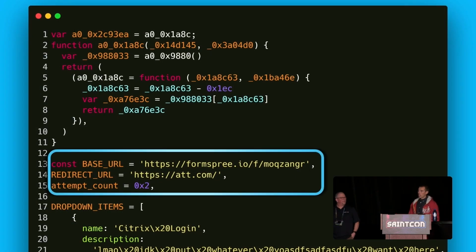You can see here, this is another phishing campaign. There's a bit of obfuscation going through it, but you can see there's a base URL of formspree.io. This is an online form building website, and this is, again, the exfiltration method. So Formspree is a legitimate service being abused by the threat actors. These websites don't like having abuse on their platform.